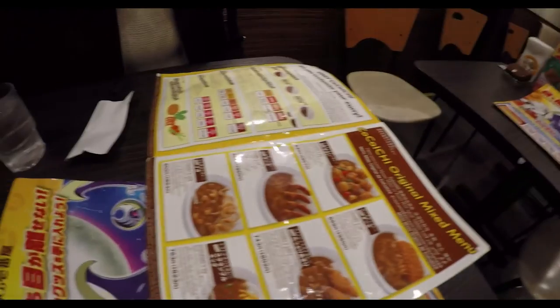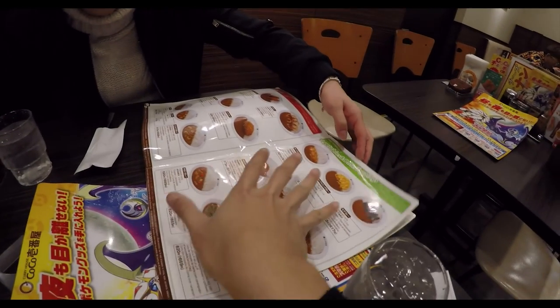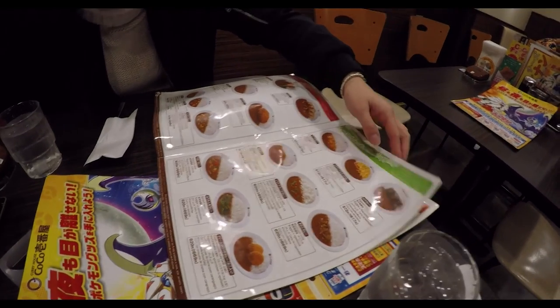We're here at Coco Curry right now, highly recommended by my friends. If you wanna do some more spicy food, Coco's Curry. And then we're gonna try some different types of curry here. I want all of them. I'm getting level 10 spicy curry.